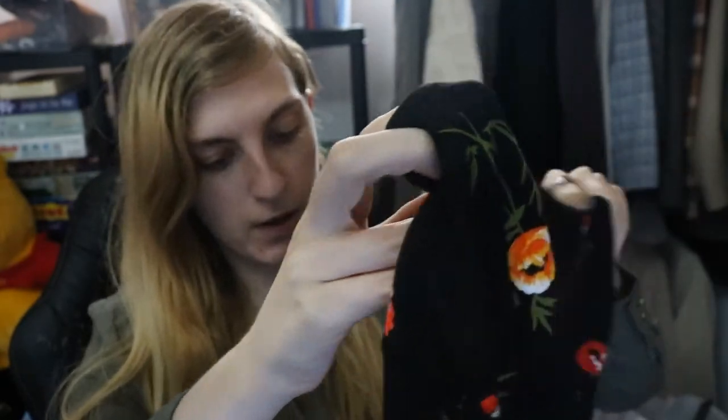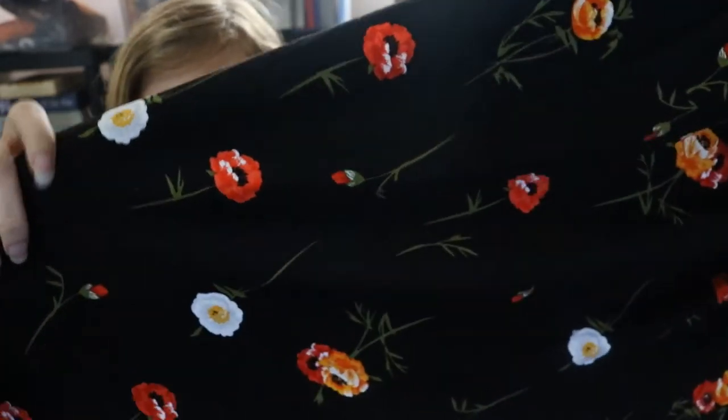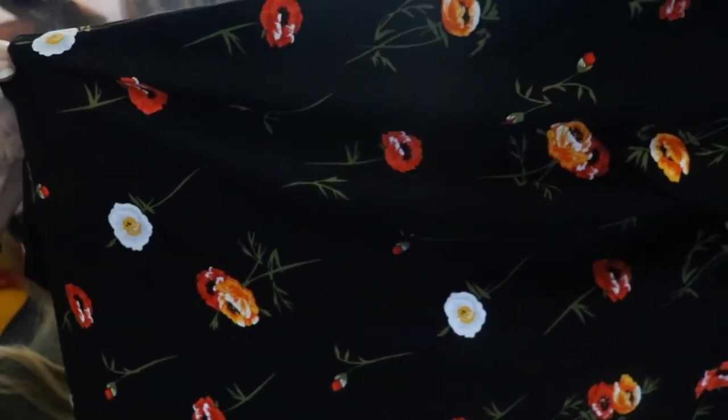So it's got a big wrap over at the front again. It's got a wrap over and then just goes straight down into a dress. It's black with all different flowers on it. You can see there, that's the kind of pattern.